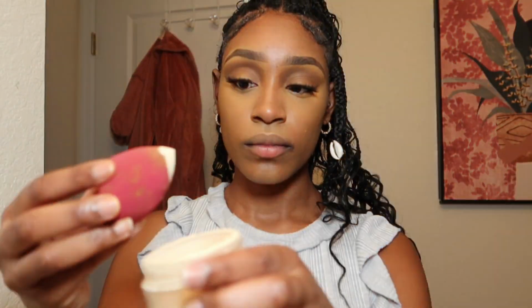If you haven't learned anything from me yet, make sure after you have applied any concealer to your face that you're going in with a setting powder and setting your face. This will help with preventing creasing.